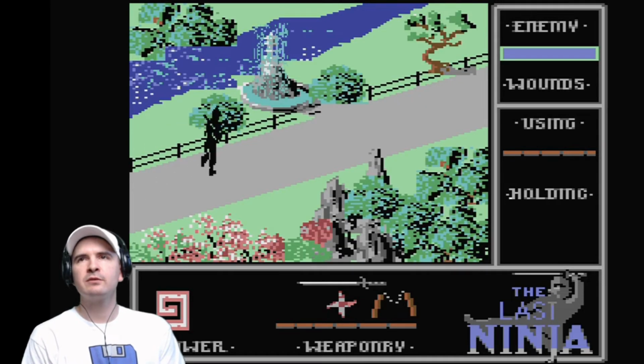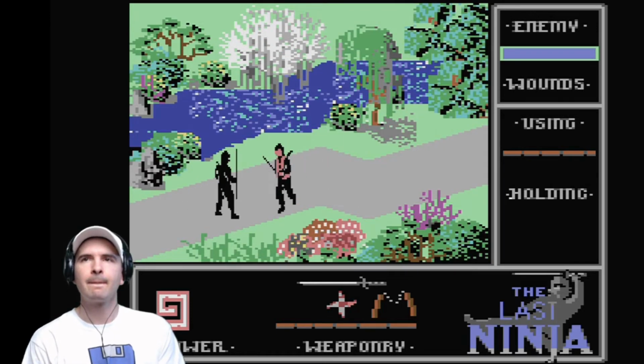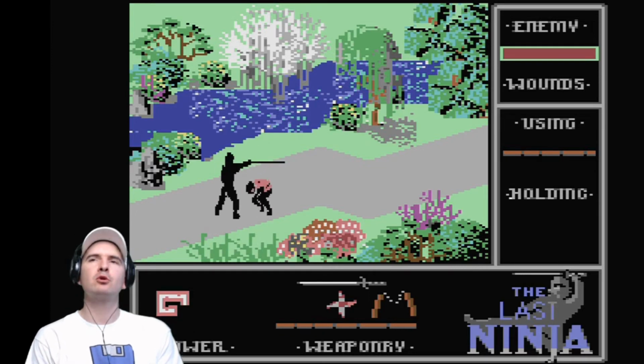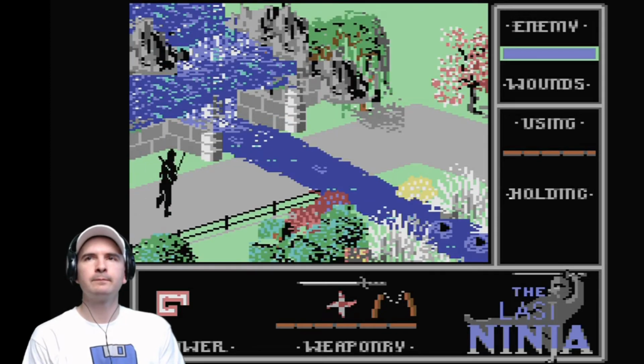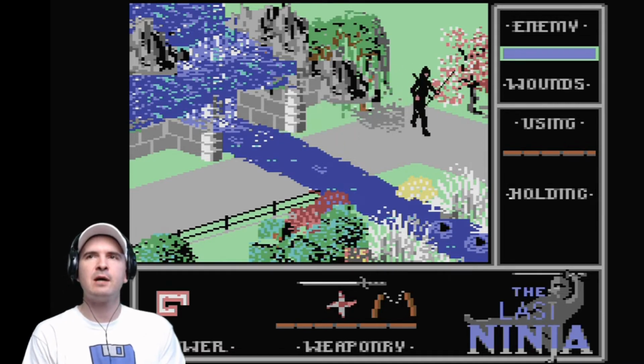There's a nice water fountain. I love the way that each level builds itself, each screen. It's a really nice touch to this game. Boom! Or should we say, down you go. There we go. More water. Ooh, yes! That was testing the limit of his jump.